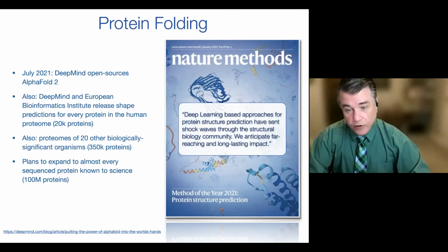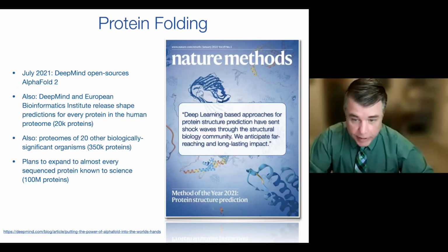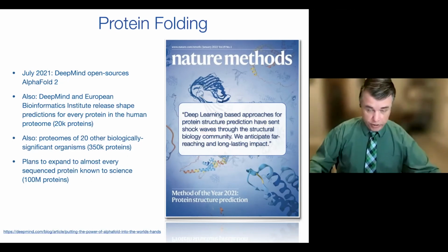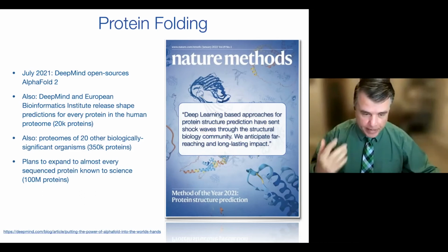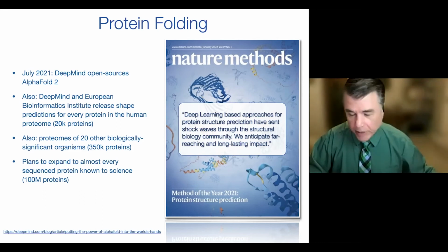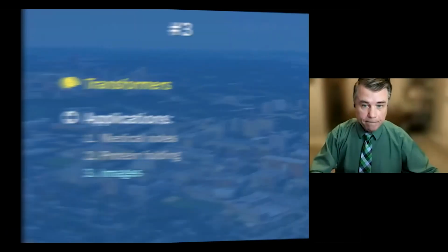Once those far-reaching and long-lasting impacts start to appear, what happens? Well, they get the Nobel Prize. So I predict that the folks at DeepMind are going to get the Nobel Prize for developing AlphaFold. And that's really cool for the AI community, because it'll be the first AI tool that's on par with, say, an electron microscope. Think about what that did to molecular biology.